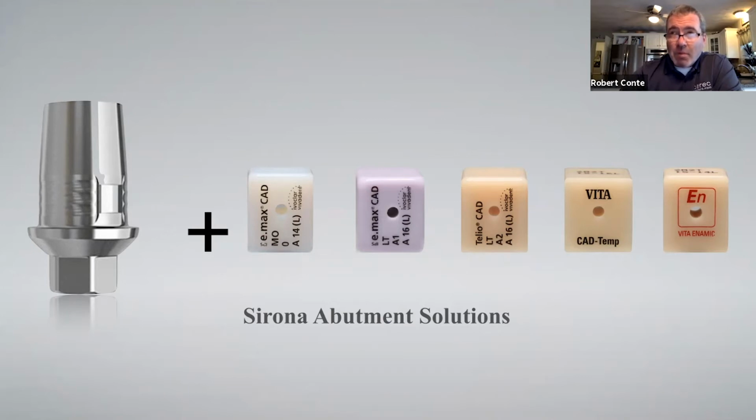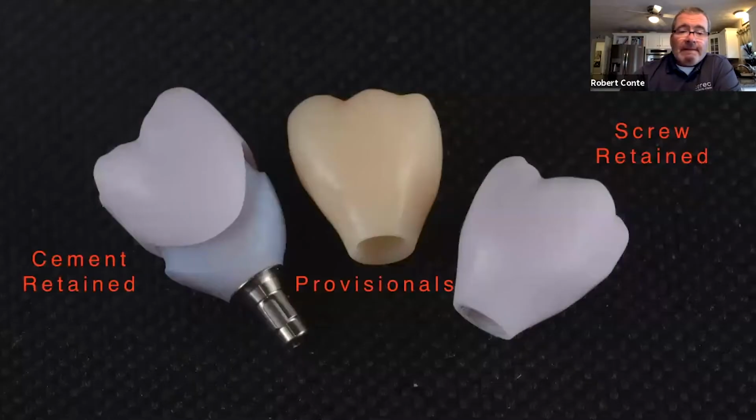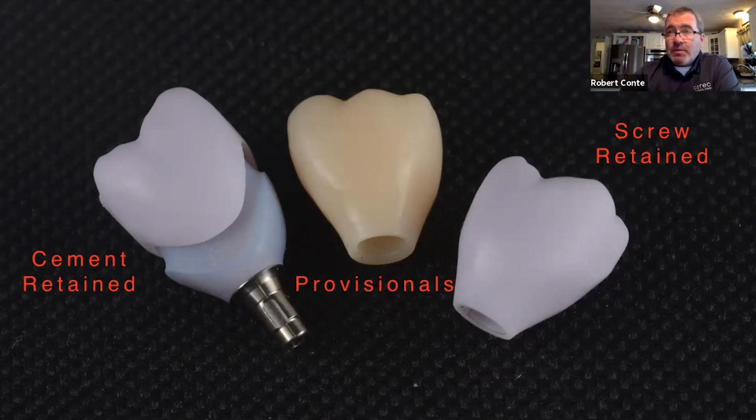So these are mesio blocks. They are going to go right over that tie base via restoration. And we'll get into it a little bit. So you have the ability to do custom abutments and create cement retained crowns over abutments. We can mill provisional materials if you're looking to get some soft tissue healing. And we're also able to create screw retained restorations.